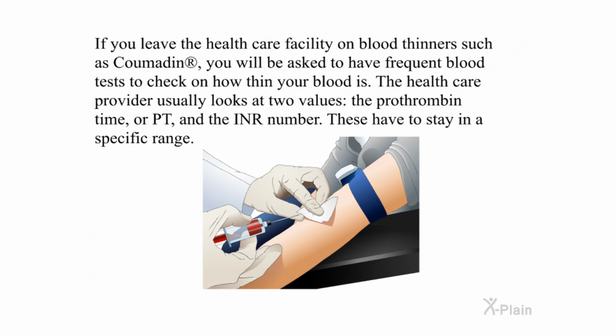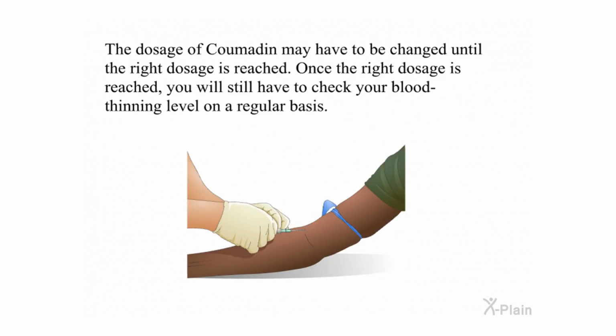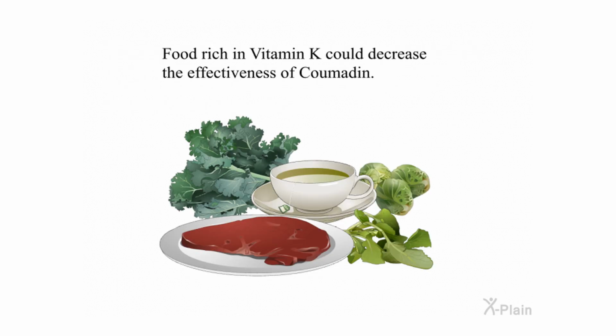If you leave the healthcare facility on blood thinners such as Coumadin, you will be asked to have frequent blood tests to check on how thin your blood is. The healthcare provider usually looks at 2 values, the prothrombin time, or PT, and the INR number. These have to stay in a specific range. The dosage of Coumadin may have to be changed until the right dosage is reached. Once the right dosage is reached, you will still have to check your blood thinning level on a regular basis. Food rich in vitamin K could decrease the effectiveness of Coumadin.